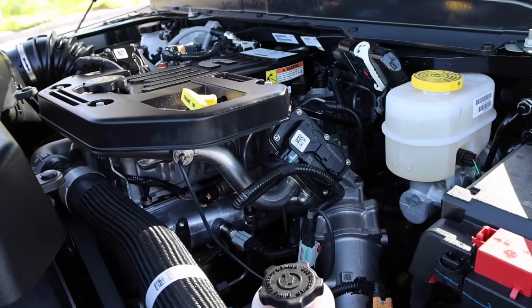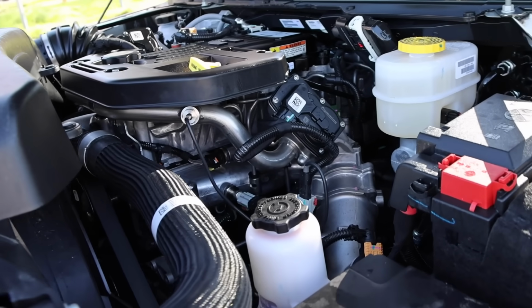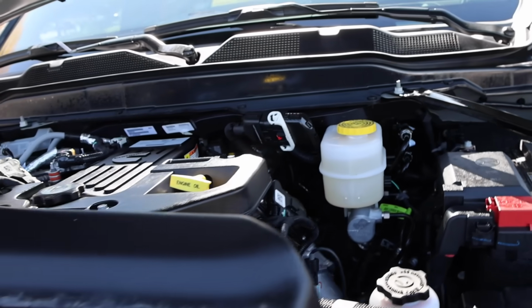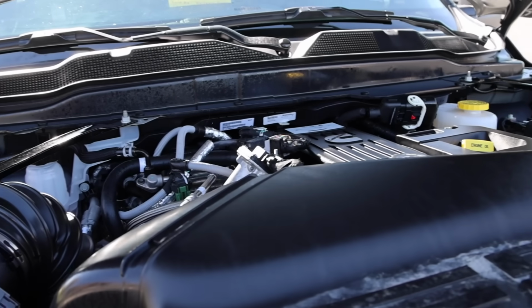We'll have to wait and see. They are still using the cam and lifter. I wish they would have gone back to flat tappet, maybe, just maybe, when they do a complete redesign. I doubt it, but maybe they will go back to a flat tappet. It's going to be a little bit louder, but it'll be worth it for reliability.